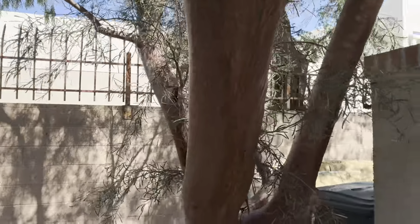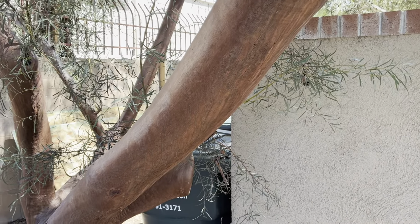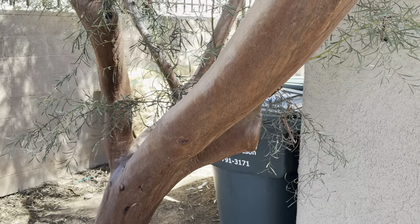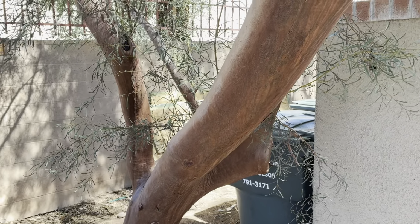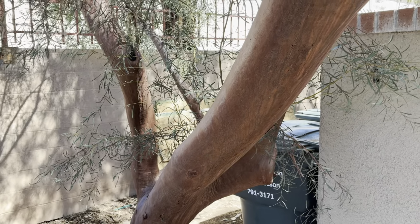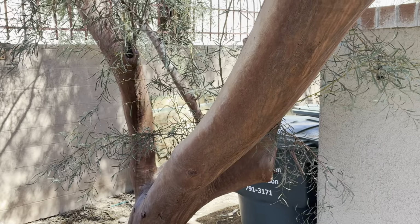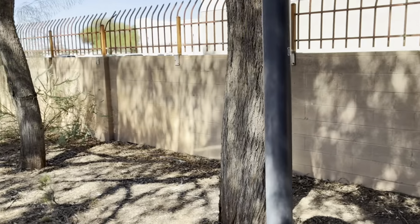Also, another thing that you can probably notice is this really cool colored bronze trunk. It's not uncommon, but a lot of times we think of gum trees as just white or pale or gray, while there's a lot of other color spectrum from orange-ish to even this bronze color. All right, moving on forward.